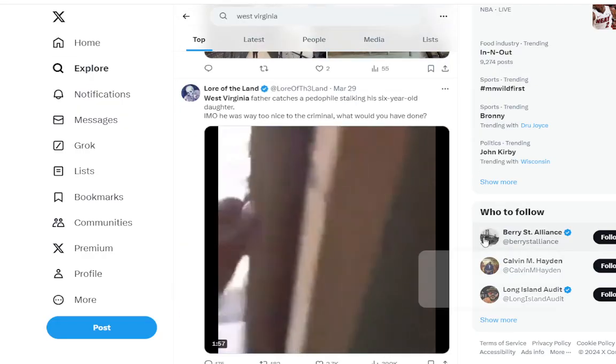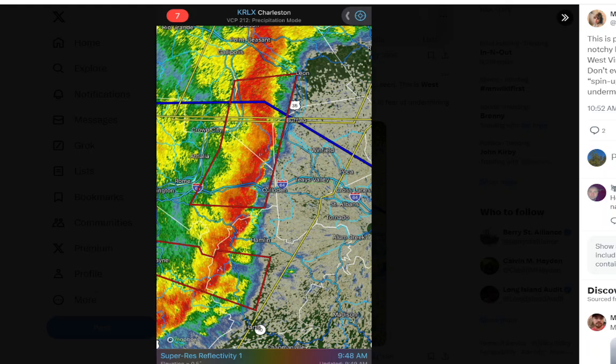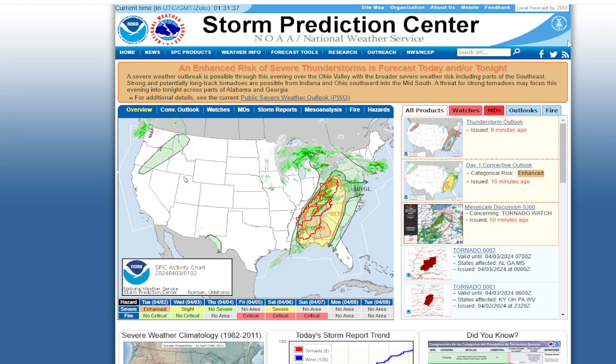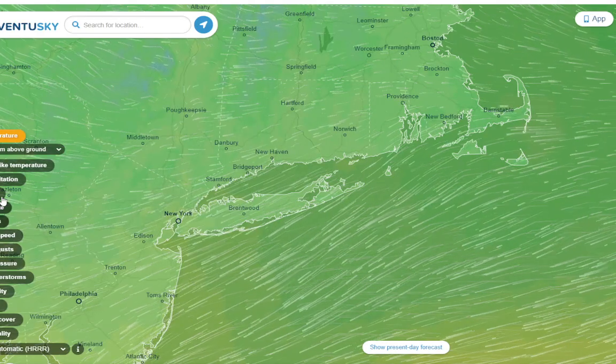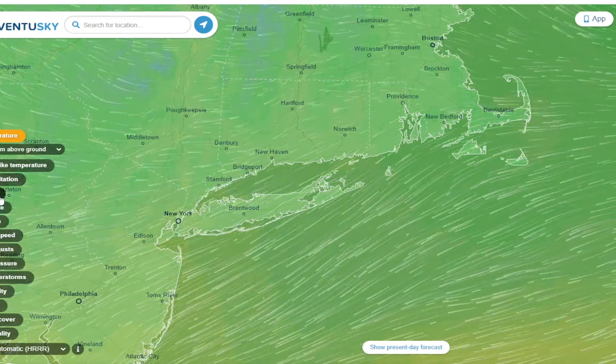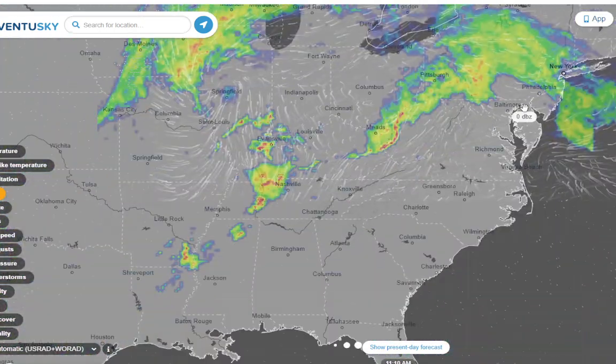I don't know why this came up in here. But this is the line. This is the line that kind of came through here. So it was a really intense squall line. We can look at it on Ventusky as well. I want to talk about this because, again, this is part of the system that's heading for us. So let's go to around 11 a.m. this morning, and we'll show you what's going on.